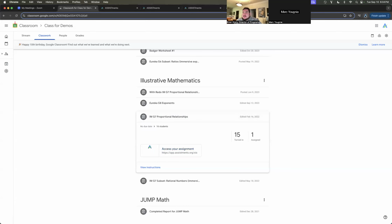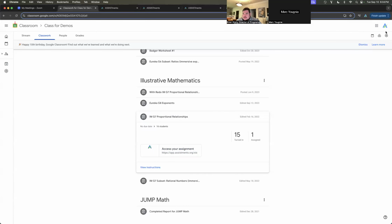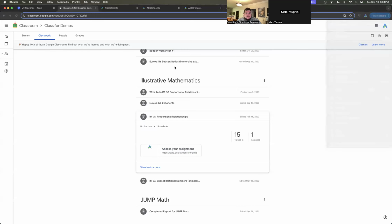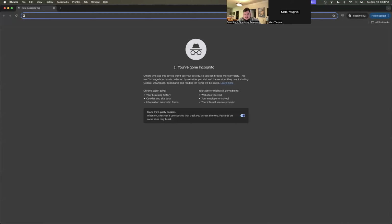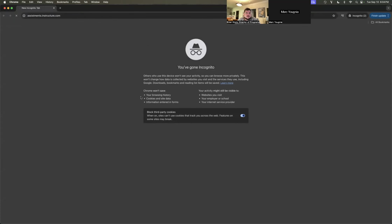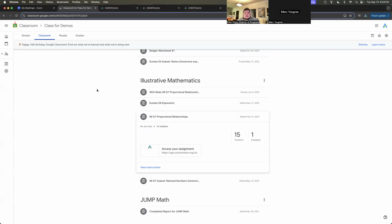Let me see if I can pull up a Canvas account really quickly. Bear with me for just a moment. I'll do an incognito window. Actually, I was trying to see if I could copy it from ASSISTment, because when it publishes in Canvas, I have no control over it. If I can go in there and change it again.